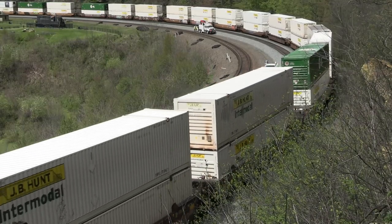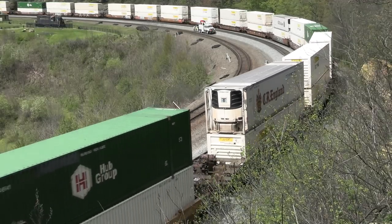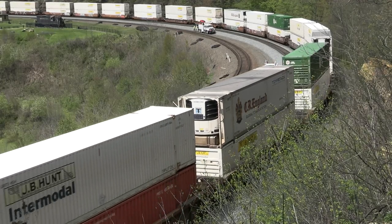Westbound trains, such as this intermodal, are on the uphill climb as they head toward the summit. In roughly 15 minutes, this train will crest the top of the mountain near the Gallitzin tunnels.